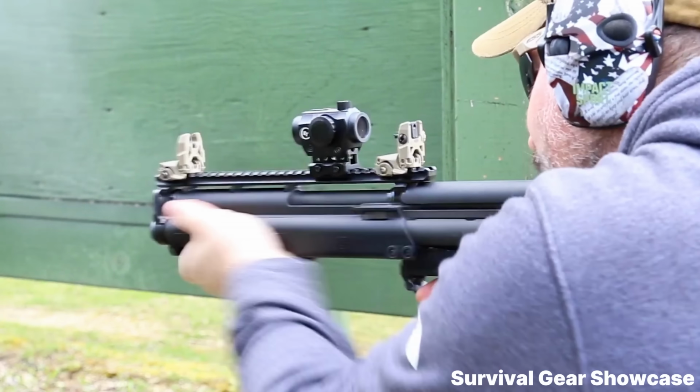SRM 1216. The SRM 1216, a semi-automatic 12-gauge, is like the Terminator of shotguns, loaded with firepower and relentless. This thing rocks a quad-tube revolving magazine that holds 16 rounds, 4 per tube, 2 3/4 or 3-inch shells, and you can swap tubes with a flip of a switch. Need more? Drop the mag and slap in a fresh one in seconds. No slow tube loading here.